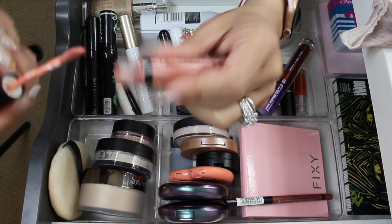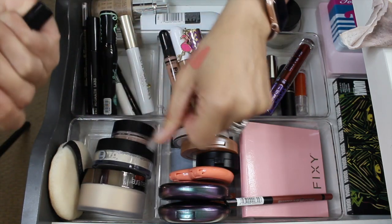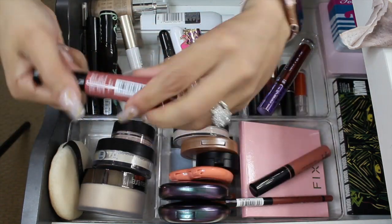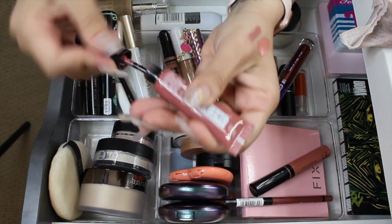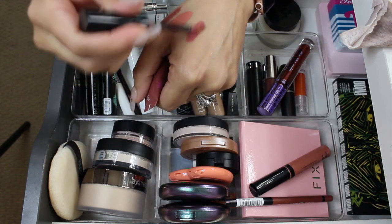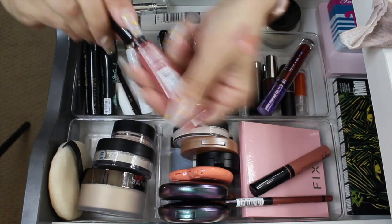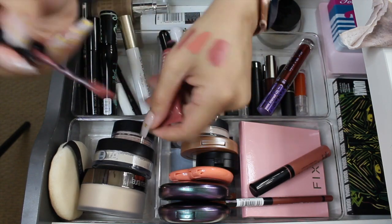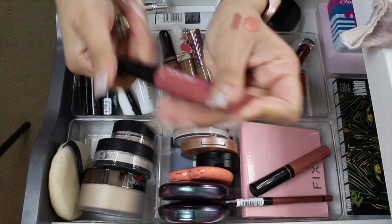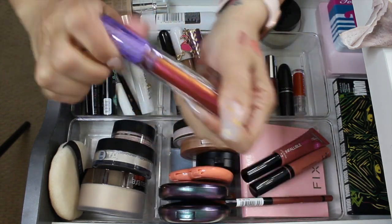Cover FX, this is in the shade Warm Honey. This is the monochromatic, and this is a liquid lip. I wasn't sure at first. This is L'Oreal Infallible Paints, and the shade is Nude Star. I love this shade. I love the formula. There's hardly anything left in here. I used the crap out of this guy. I've had it for a few years now. I love it though. I might just try and finish it up and be done with it. If they still have it, I am going to pick up a backup.